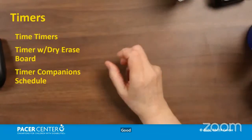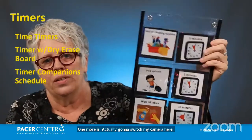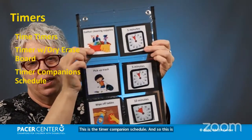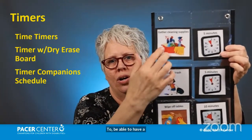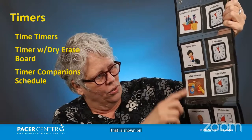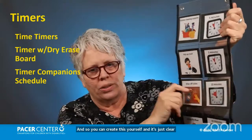One more is, I'm actually going to switch my camera here and show you this one. This is the timer companion schedule. This actually has little pockets, and I set this up to be able to have a task along with the amount of time that is shown on the timer. And so you can create this yourself, and it's just clear. You slide them in and out, take little pictures of the timer.